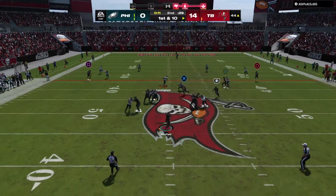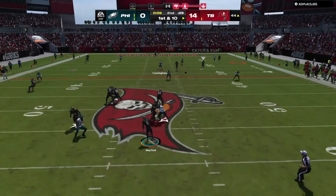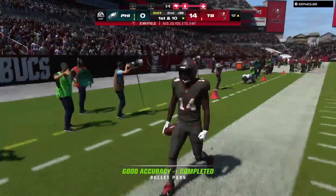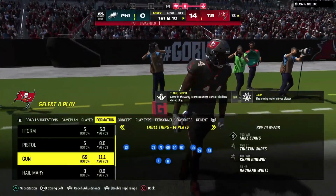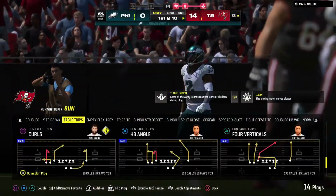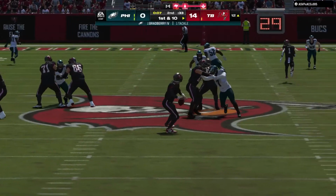On 1st and 10, Mayfield. That is caught. It's Chris Godwin, and he's out of bounds. Almost gets to the 10. Another big gain or 2 in succession as this one goes for 32.